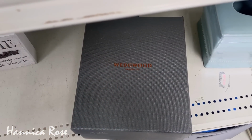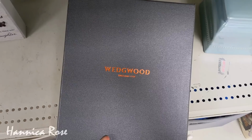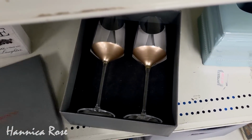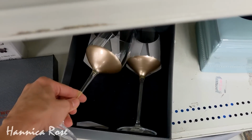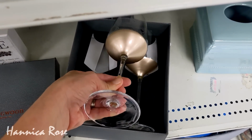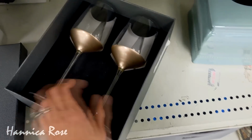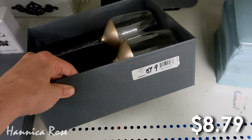So I was really curious to see what was inside of this Wedgwood box. I was half expecting it to be empty, but to my surprise, there were 2 beautiful glasses inside, and these are actually my style. I really liked them, and they were a great deal at only $8.79 for the pair. These things can be expensive, brand new. Even though they were beautiful and such a great deal, I did decide to go ahead and pass on them. With Christmas being only 4 days away, I'm sure someone would love to snatch these up and give these as a gift.